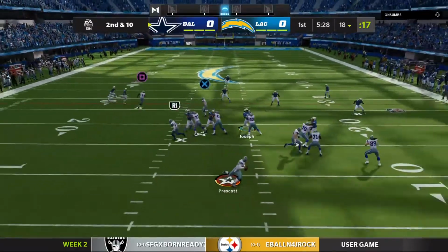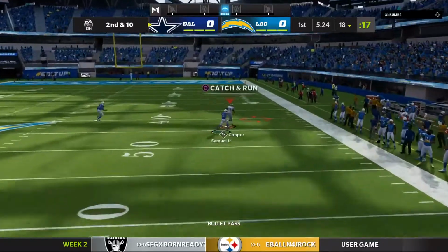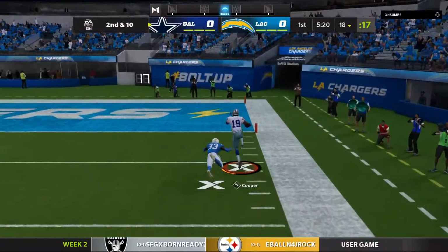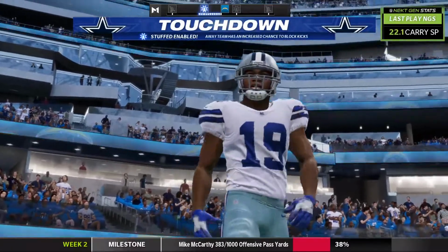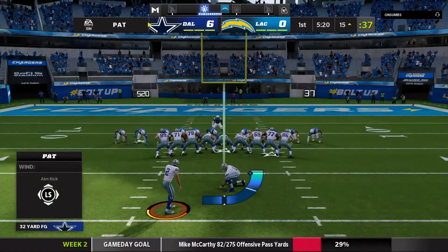Play action now, Prescott. Letting one fly deep for Cooper. He's got him in, complete. Touchdown, Cowboys. I think it's fair to say there's nothing that gets a crowd to its feet quite like a big play, and that was something special there.